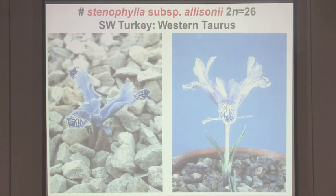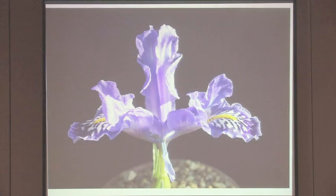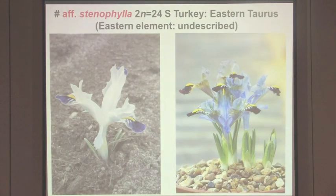And then Stenophila subspecies alisonii, which we will eventually call Iris alisonii because it's very distinct, is always in the blue range with the heavily veined blade to the falls, and always 2n equals 26. And that's the extreme western Taurus, so geographically quite isolated, but a beautiful little species, not so easy to maintain.